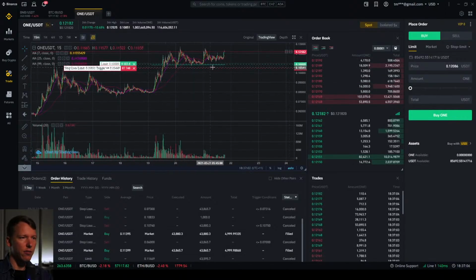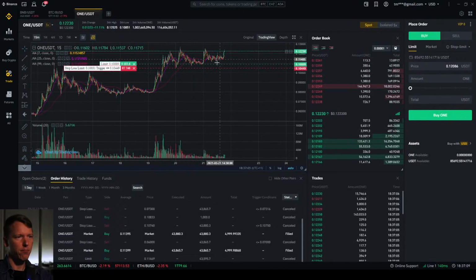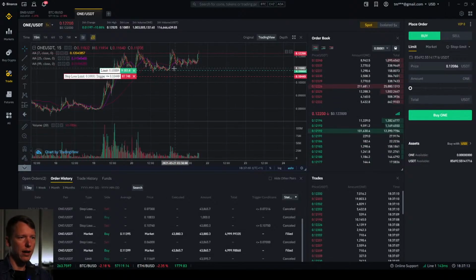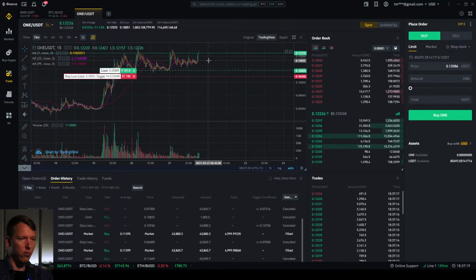which is I've placed a limit buy at this dashed line here, at this support level. So what I actually want is for the price to go down. Even though I have positions open here, what would be nice is if the price falls to this support level, which is where I'm going to buy, and then it'll shoot up again.